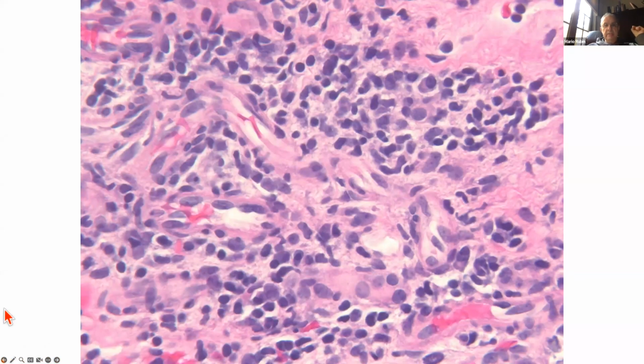Just for teaching purposes, if this were a kidney transplant recipient with a medullary infiltrate such as the one that is shown, what would you think about? Like concern for cellular rejection? No, BK. BK virus characteristically affects the medulla and may be associated with this infiltrate. Just a teaching point. Thank you.